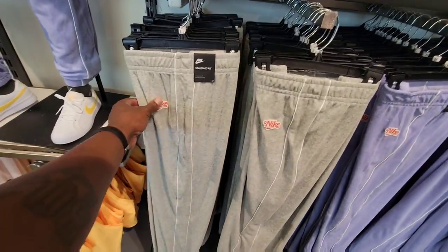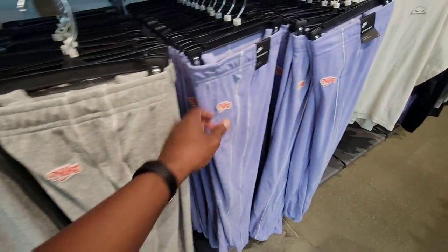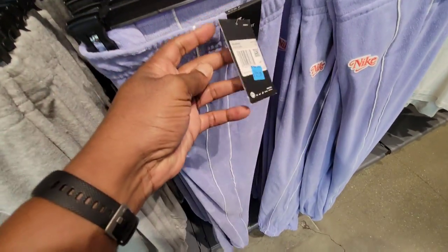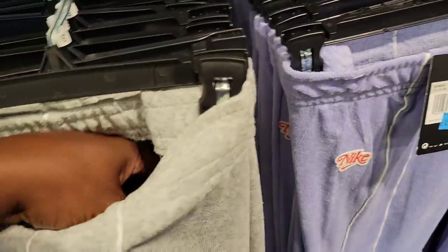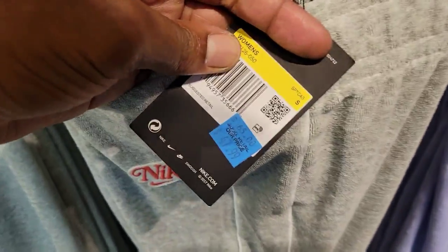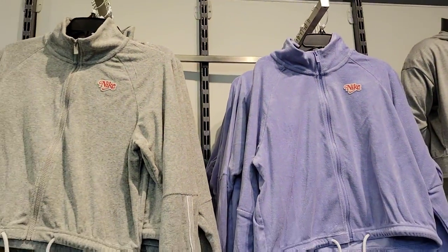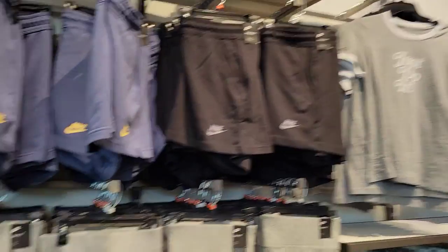They got the, I'm about to say velour, but not velour. Stitched in Nike logo on them. These are $47.99, I guess, for both of them. Both colorways, $47. So $59 for the tops. What do you guys think about those? Anybody watching, let me know if there's something here you would like me to come back and check.